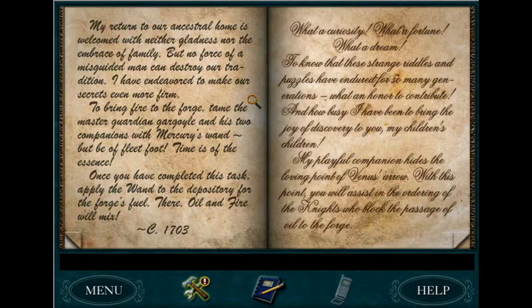To bring fire to the forge, tame the Master Guardian Gargoyle and his 2 companions with Mercury's wand, but be of fleet foot. Time is of the essence. Once you have completed this task, apply the wand to the depository for the forge's fuel. There, oil and fire will mix.